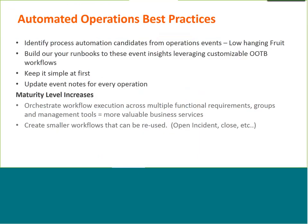So let's go over some best practices here. Event-driven IT automation assumes a certain level of IT operations maturity. I would say that this probably comes after reaching a fairly mature state of event management. So once you have your event management under control, probably the next step is going to automated operations. And so some of the best practices are identifying these process automation candidates, mostly from your operations events, which is why you have to have a certain level of event management maturity.